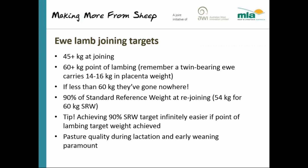So we said 90% of standard reference weight at rejoining, and probably just another point here: if you don't achieve that point of lambing target weight, it makes it extremely difficult to get up to your 90% of standard reference weight by rejoining. It just makes it so much harder, because from that point on, once she's lambed, she's going to lactate for up to 3 months, and it makes it really hard to keep a ewe growing over that period. So the earlier you try and get that weight on the ewe and get that body development, the easier you will find it.